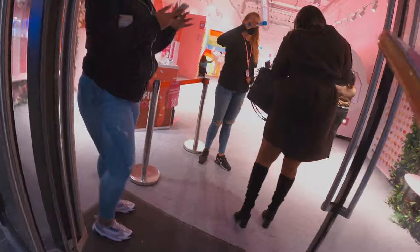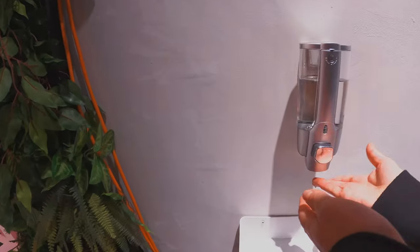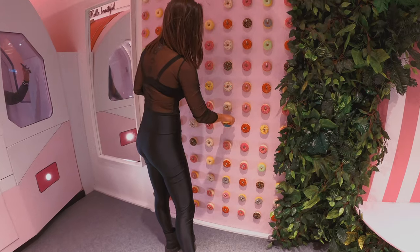On arrival, they're checking your temperature and there are hand sanitizers available. There's a place where you can leave your bags and then just get ready to have some fun.